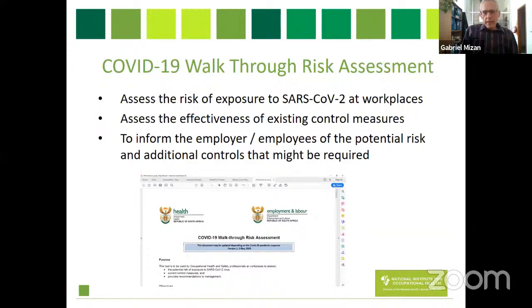This is another directive that came out in May 2020, and this is a very practical, very good tool for COVID-19 risk assessment, and it's called COVID-19 walkthrough risk assessment. What is the purpose of this particular directive? To assess the risk of exposure to SARS-CoV-2 at workplaces, assess the effectiveness of existing control measures, and also to inform the employer or the employees of the potential risk and additional controls that might be required. Again, we're coming back to this issue of control.